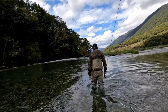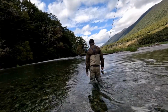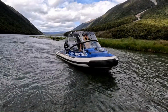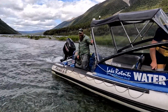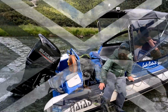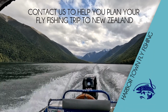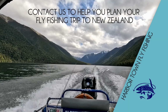On this fishing journey, we've experienced catching browns on the dry fly and staying overnight in a hut. Here we go, guys. Woo-hoo. Can you have a good time? Yeah. Good minute. Now it's time to water taxi back to get on the road to drive to our next expedition.